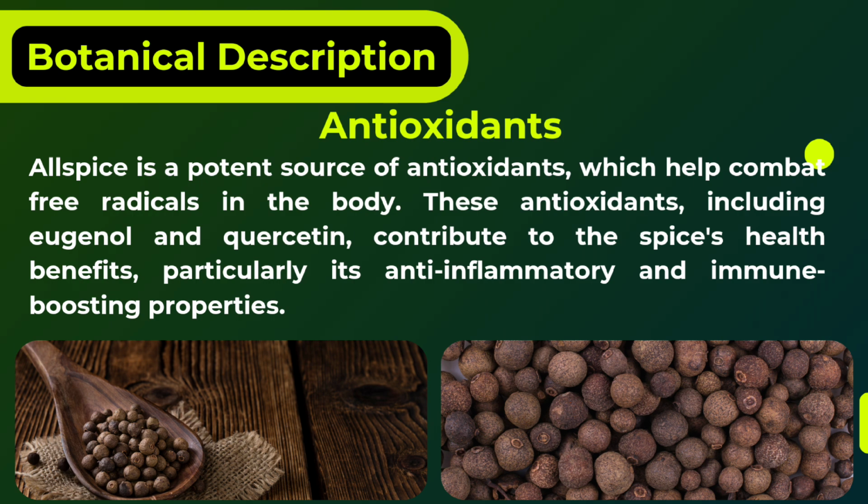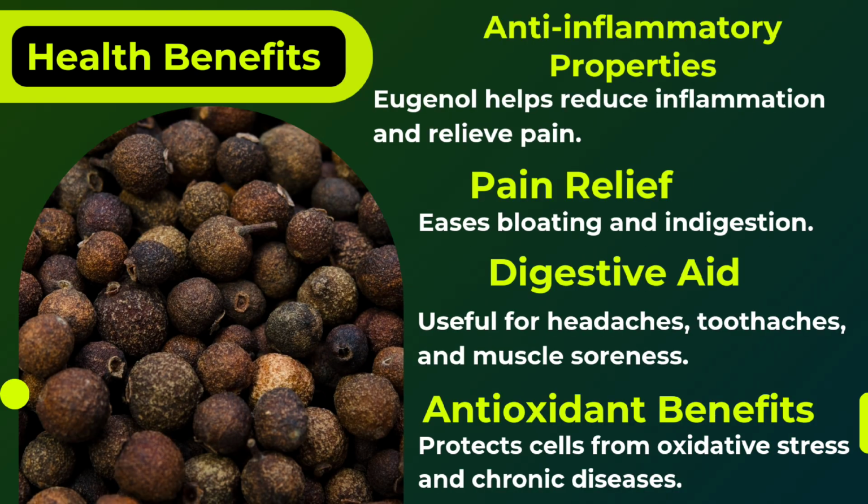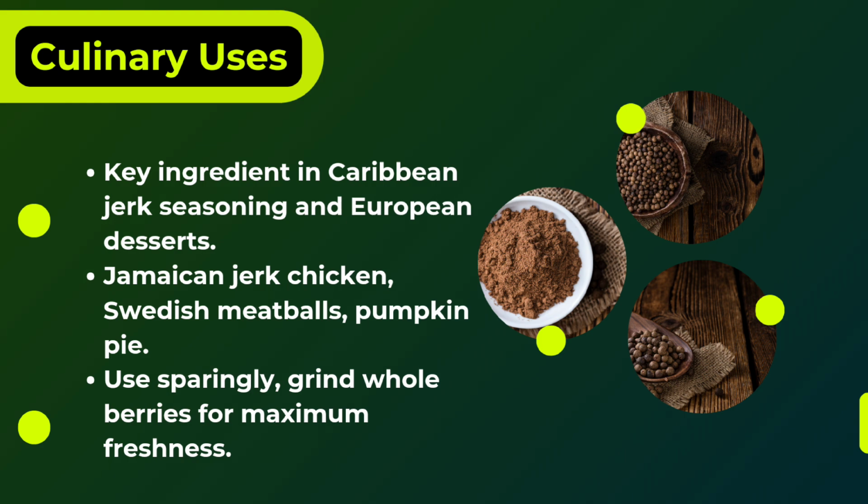Let's talk about the health benefits. Allspice is known for its anti-inflammatory properties, which can help with pain relief, especially for conditions like arthritis or sore muscles. It's also great for digestion, easing bloating and indigestion. And thanks to its antioxidant content, allspice can help protect your cells from damage, potentially lowering your risk of chronic diseases. Now, how do you use allspice in the kitchen?